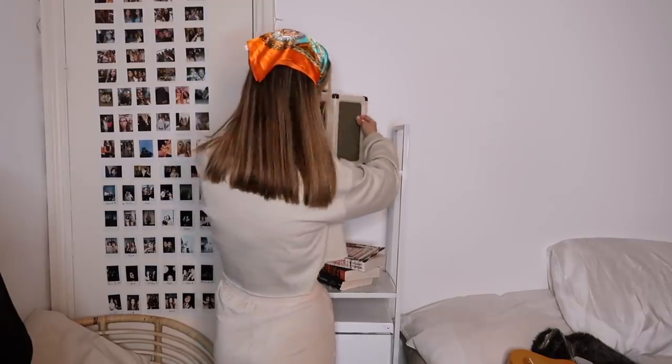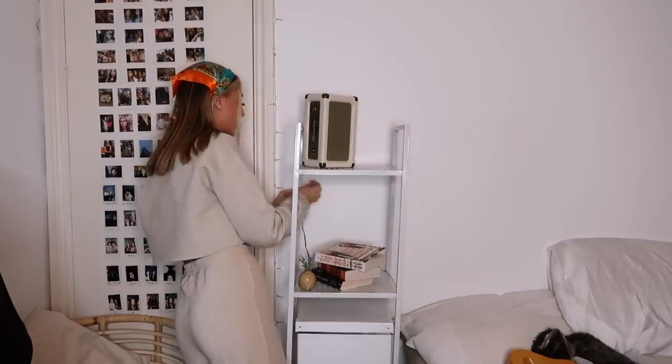How do I want it? Do I want it stood up like this? I'm just going to blue tack the cord so that you can't visibly see it. See, if I do actually use this for filming, I don't really want a cable in the back, you feel? We're all about Pinterest aesthetic, girlies. Isn't that just so cute? I'm so proud of myself.